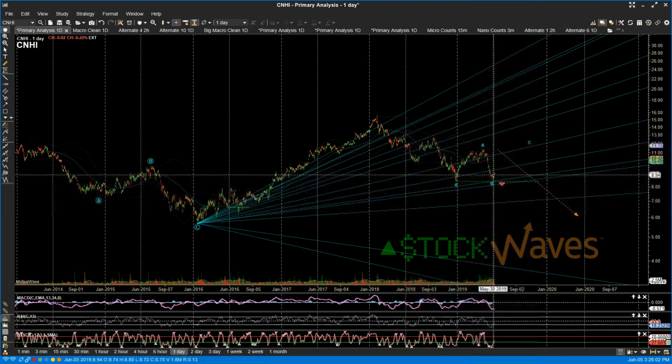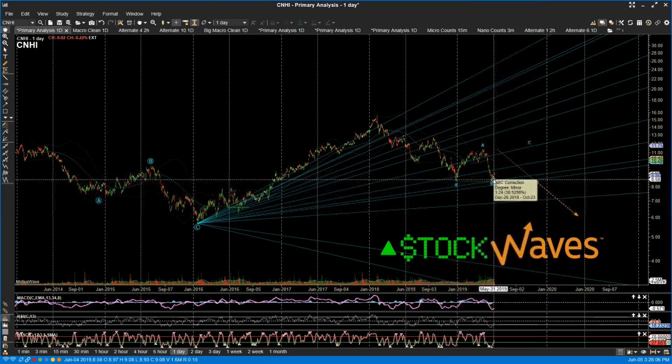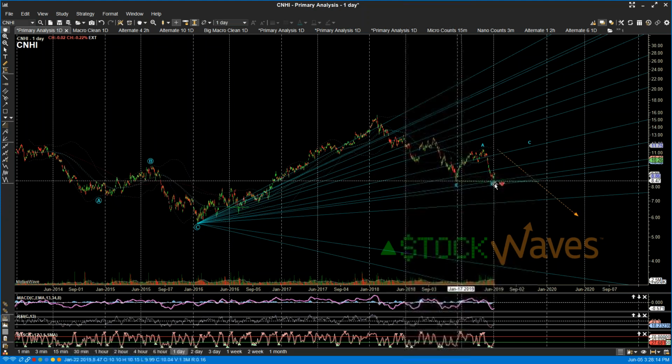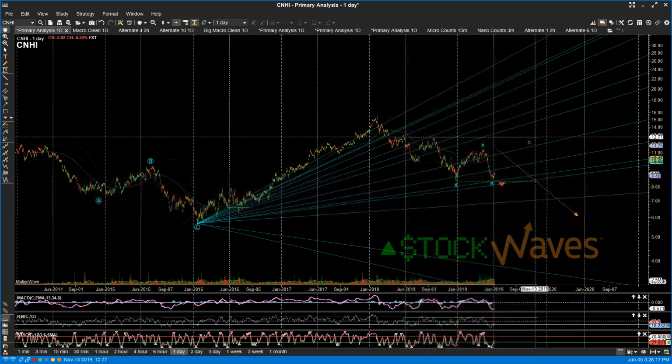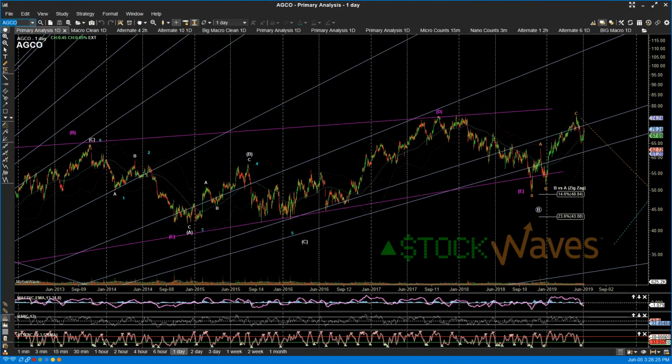But here's something where you don't have anything strong looking off of this recent low, but in terms of just a pure risk reward with where you can place your support based on Elliott wave and those prior lows, a decent risk reward proposition on CNHI. Next is AGCO.